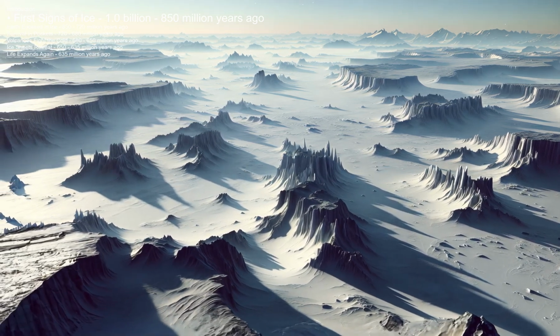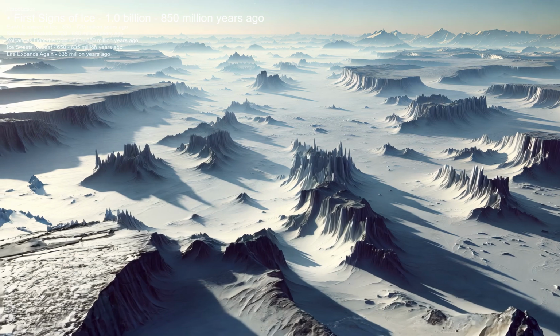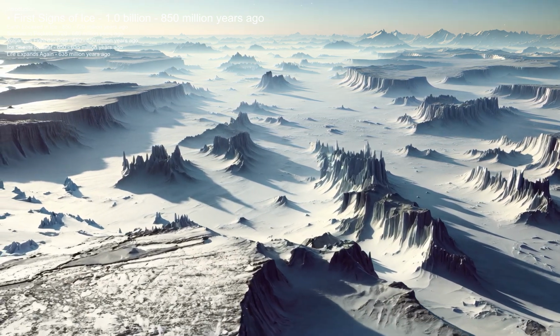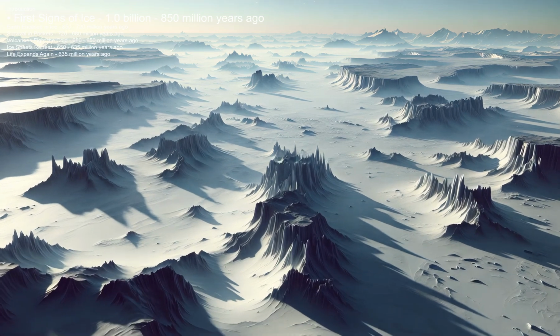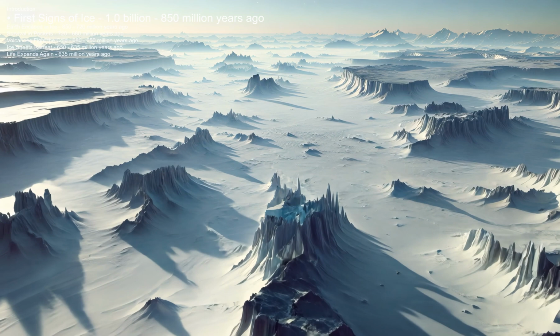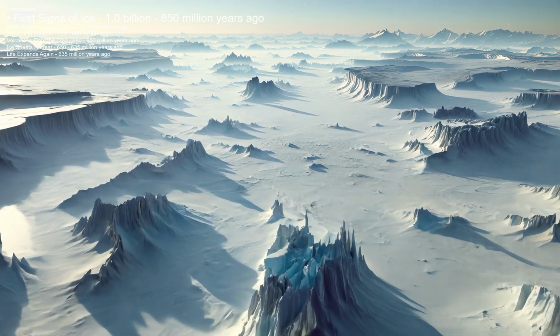Ice sheets extend across continents, with ancient land masses partially encased in thick, reflective ice. Glacial formations tower over what was once fertile ground. Sparse volcanic activity is visible in the distance, contributing minimal heat amidst the cold expanse.